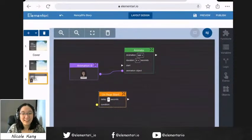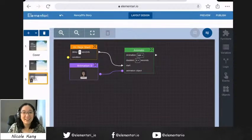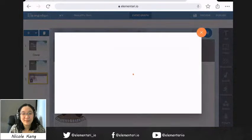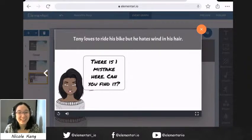There we go. So I click this one and see, it even tells you where it's supposed to go. So this is totally, you don't need experience in coding at all. It guides you. So I don't want a delay. As soon as the page starts, I want her to start talking, or to look like she's talking anyways. So let's see. And there she is. She's talking. She even looks like she's breathing, which is amazing. And she only lasted 4 seconds, because that is a small sentence, right?